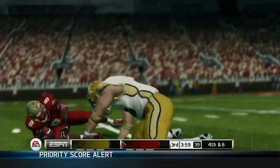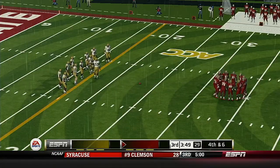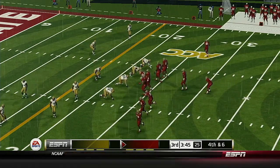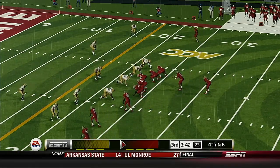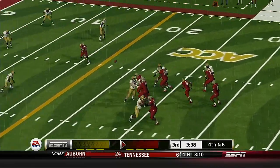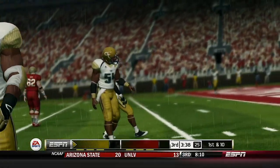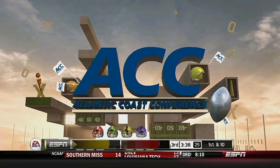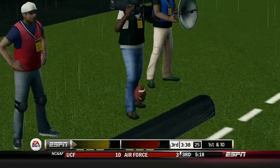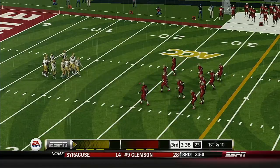Hand off, and he's met in the backfield. So they're going to go for it here. Throws quick to the receiver and it falls incomplete. It's always a gamble going for it with so many yards to come up with. But when you're behind, sometimes you have to take risks to get back into a ball game. The offense just wasn't able to make a play. The defense was really clutch right there.